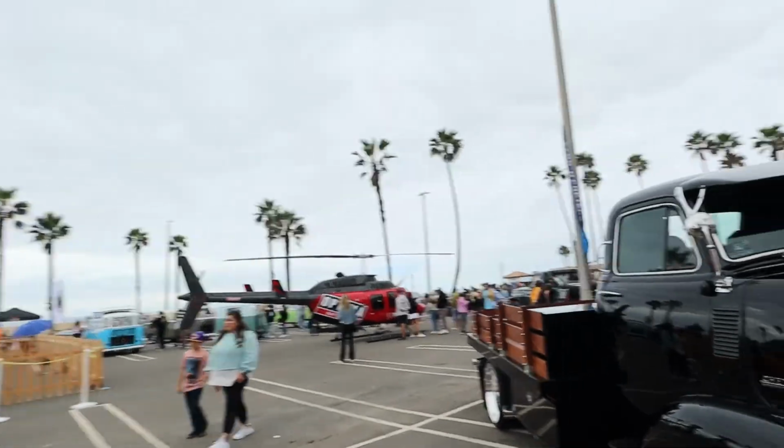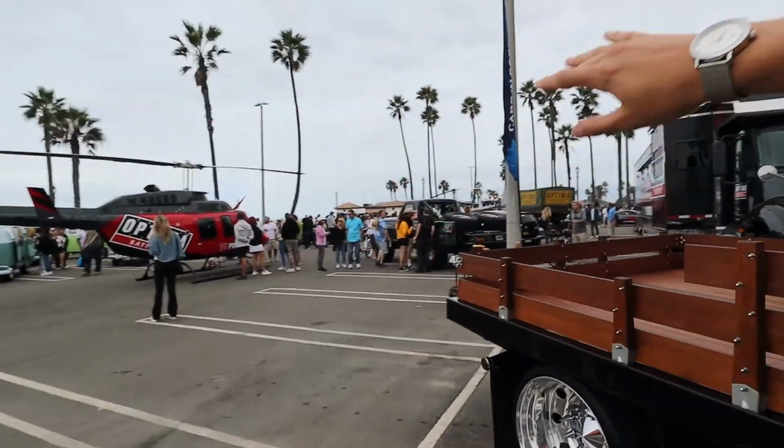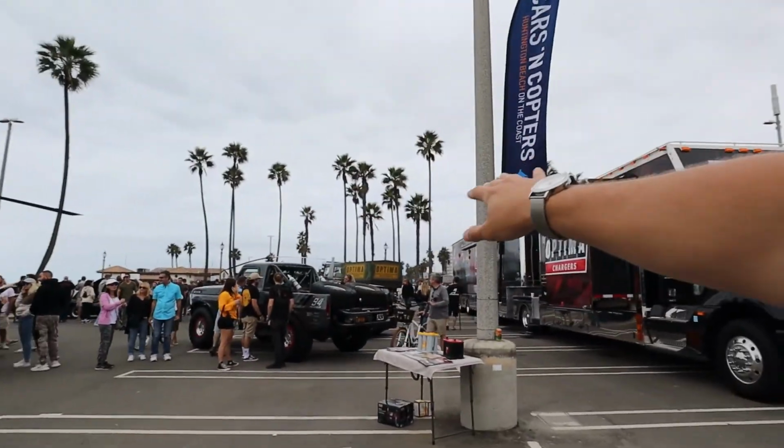Quack. Anyway, Cars and Copters, as the name promises, we got helicopters parked next to supercars. There's a bunch of hypercars over there. Anybody shows up to this event. I'm gonna take you guys for a tour so we can find the best cars here.